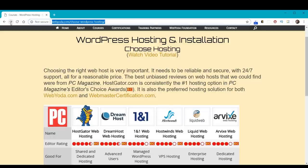For our purposes, every year PC Magazine does an Editor's Choice Award to determine the best web hosting companies. And shown here are the top 6 web hosting companies for this year, with HostGator being number 1. It turns out that HostGator has been rated the number 1 web hosting provider by PC Magazine for many years running. Basically, HostGator collectively has the features you need.